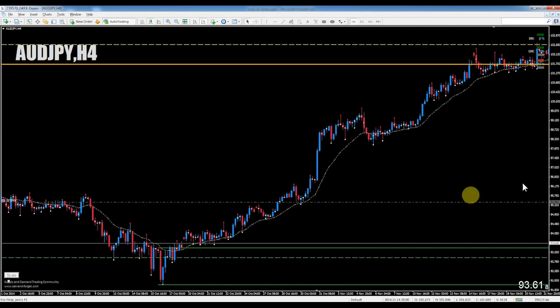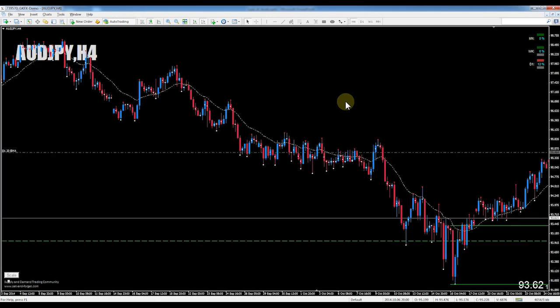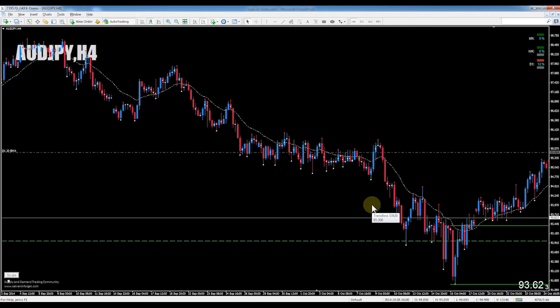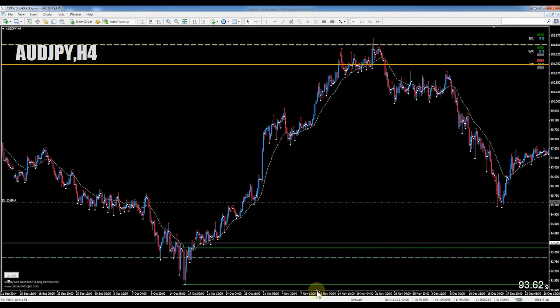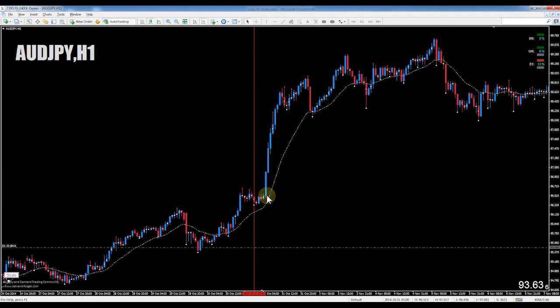If we take a look also at the 1 hour. Oops, I think I didn't have history there. So let me take a look at the 4 hour here, and then the 1 hour should be over there. This is the origin of the whole move. Look at that move, incredible. If price drops into that area, then that's great.